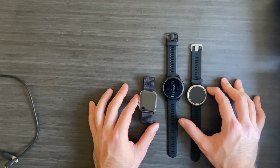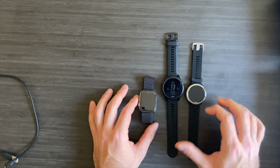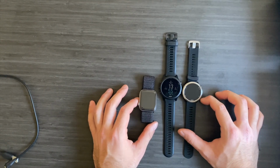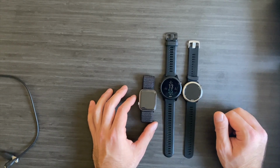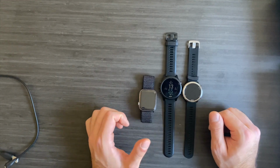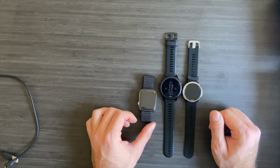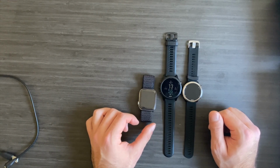I will say one benefit that the Apple Watch has over the Garmin in terms of tracking swims, even though it seems like the Garmin wins. The one thing the Apple Watch has that the Garmin does not have is auto lap count. Meaning if you have a 25-meter pool and you swim 4 lengths, so down and back twice, the Apple Watch will track that. And when you stop at the end, it'll automatically pause.